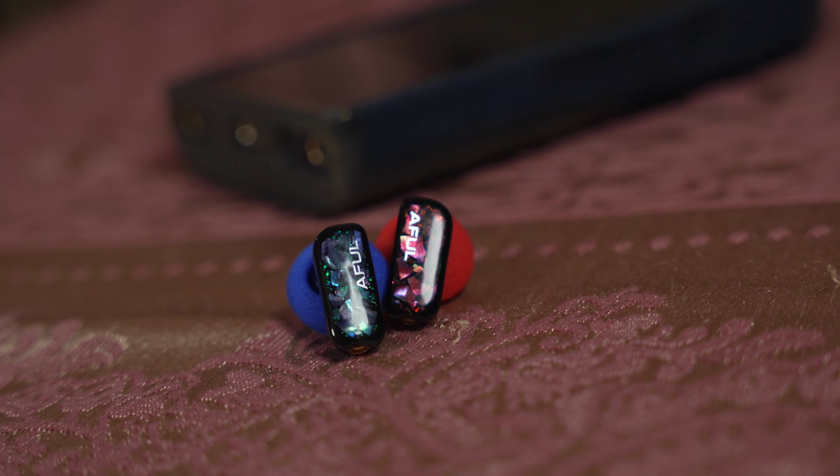So I don't find it to be very demanding, and in fact it works well with most of the sources that I have tested it with. That includes the Fosi DS2 portable DAC amp as well. Now I will talk about the sound quality part.